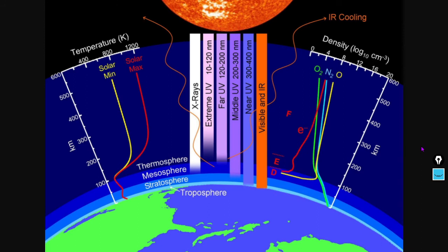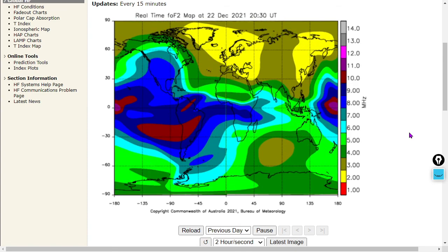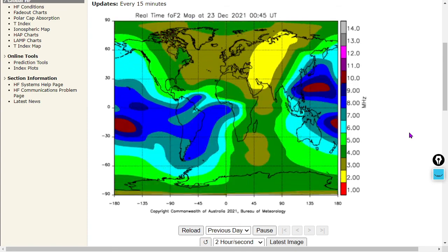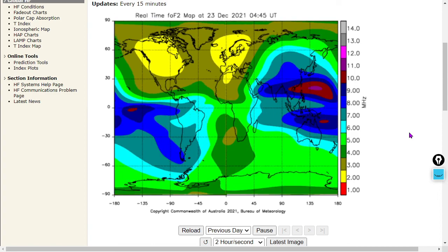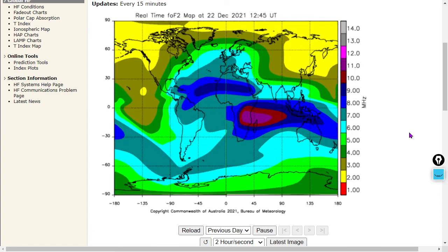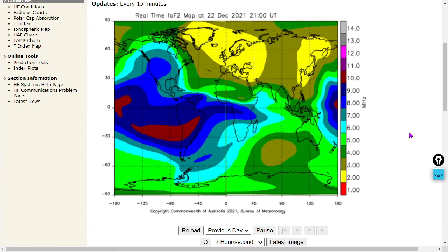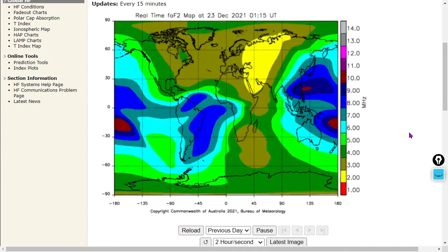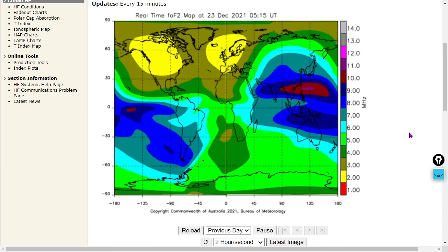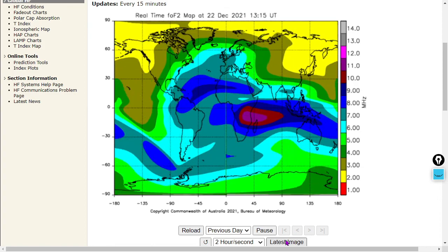Next, the F ionosphere layer located at about 300 kilometers of altitude. Here's your ionogram. And huge anomalies continuing here in the ionogram. Wild swings of vibrational frequency happening. This is showing you vibrational frequency in megahertz. Megahertz are millions of vibrations per second. Sadly, the resolution here is only 1 megahertz.